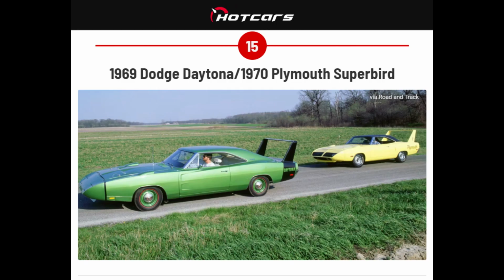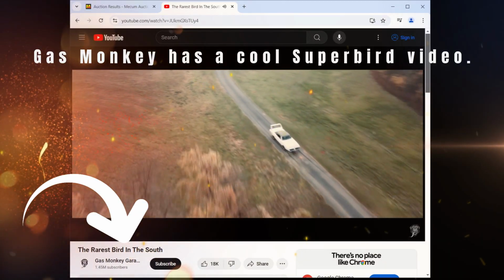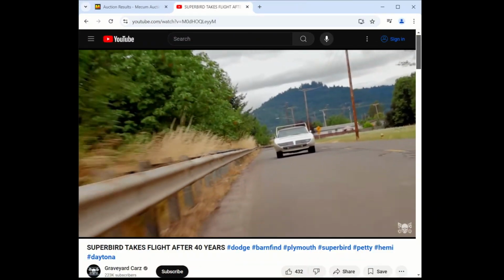Now, the car was obviously hopped up for NASCAR, hitting 0 to 60 in 5.5 seconds and the quarter mile in 13.5 seconds with a top speed of 185 miles per hour. That is really good for a production car.